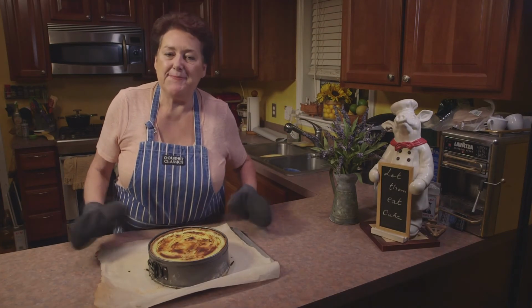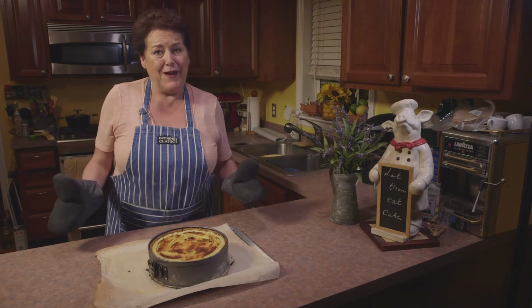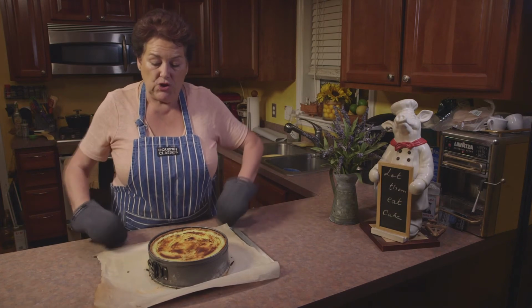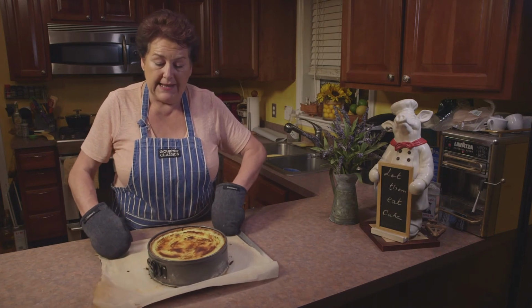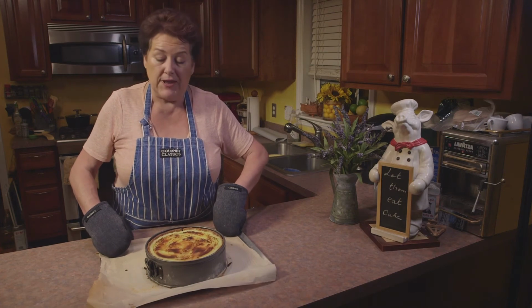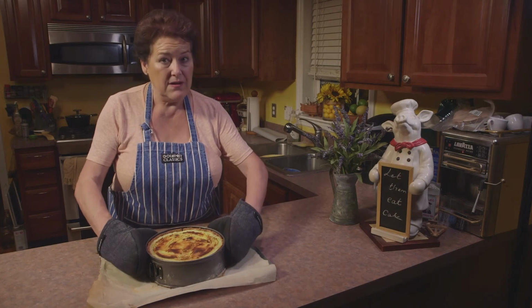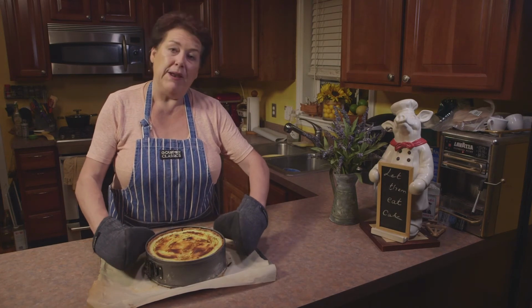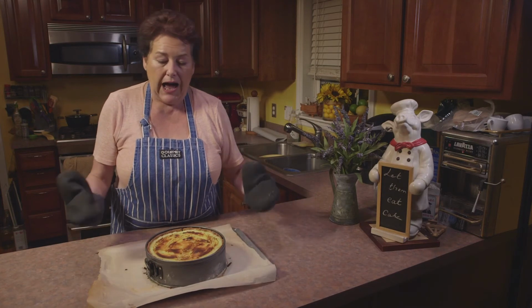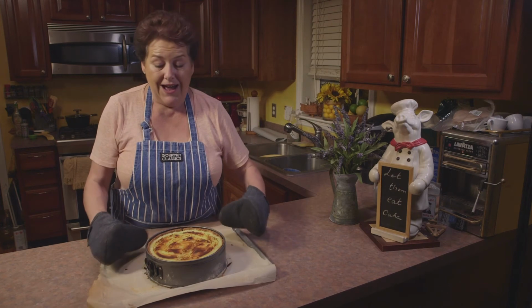So here it is. It's been, as I said before, 10 minutes at 425 and 45 minutes at 400. I just took it out. I just wanted to show you how wobbly it is when you take it out. So do not fear. It is cooked, but it is going to need to rest for an hour. And then you place it in the fridge for at least 4 hours. I usually do it this way and then put it in the fridge overnight.